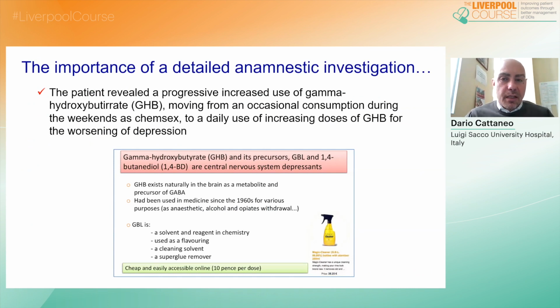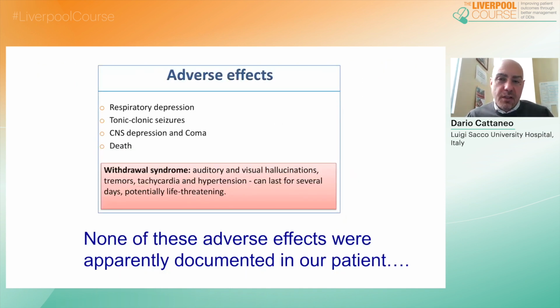So we started with detailed anamnestic investigations, and the patient revealed a massive use of GHB, gamma-hydroxybutyrate, starting initially as chemsex during the weekend, but now daily at high doses for potential treatment of depression. You know, GHB is a central nervous system depressant. In the past it was used as a solvent, and as a super glue remover it is very cheap. You can easily find it on websites. But if you look at the adverse events of GHB, they are respiratory depression, seizure, CNS depression, coma, and eventually death. None of these adverse effects were apparently present in our patient.